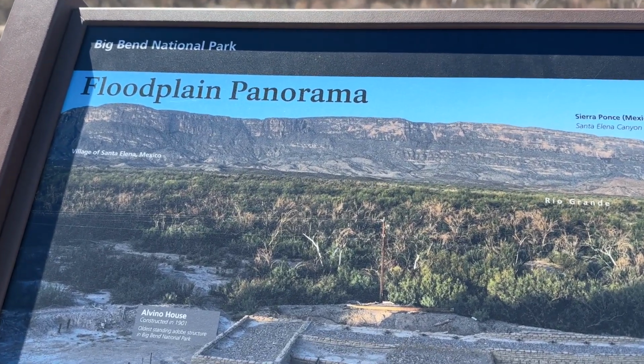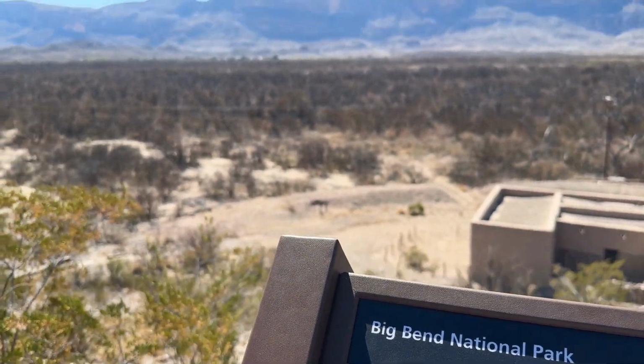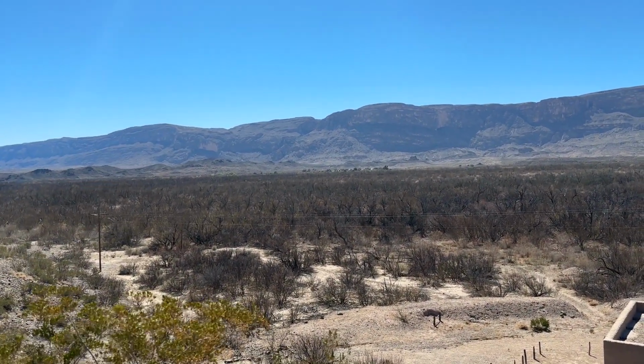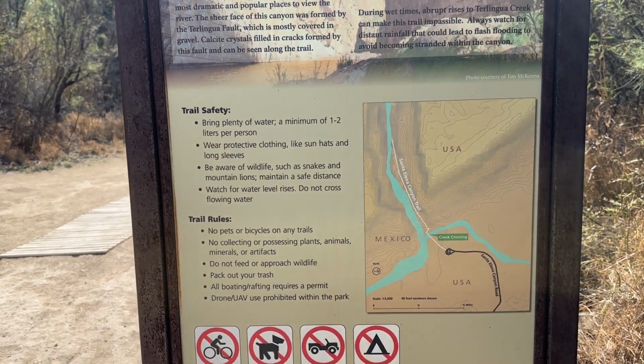Look how green it does get. Mexico. Mexico. Just right there.